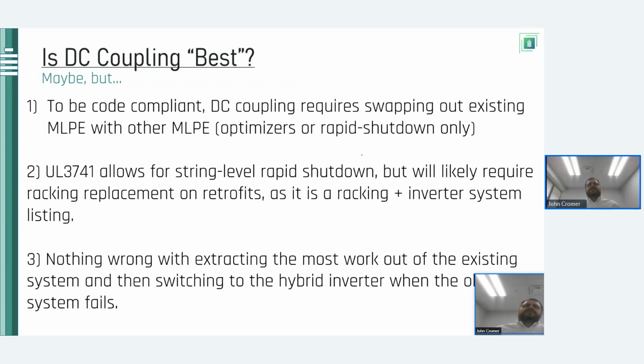There is a new UL listing called 3741 that allows installers to get rid of the module level panel electronics, to no longer use optimizers or microinverters, but just to let the solar circuits be solar circuits up on the rooftop. But in order to list with UL 3741, it's a combined inverter and racking listing. And so to take advantage of not needing module level panel electronics on the roof, you will likely have to replace your racking system in addition to your inverter system. So it's not a great retrofit solution if you have a solar array that doesn't have MLPE and you're like, oh, I'm just going to use a UL 3741 system.